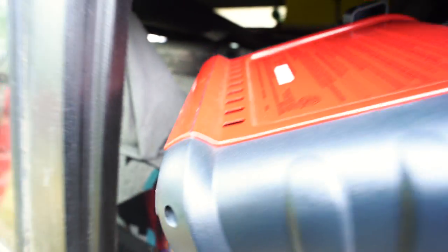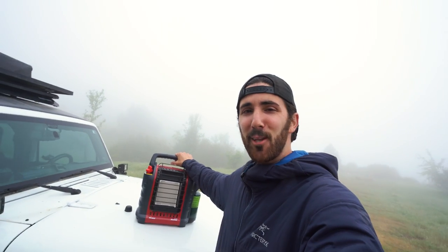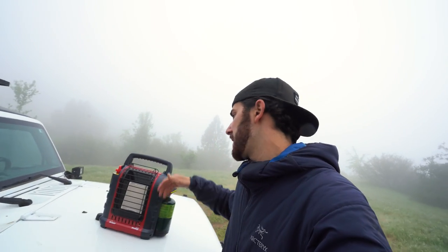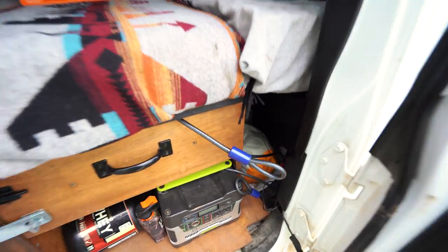Here, behind the window, you've got this Mr. Buddy heater. I'd say this right here is the single most valuable piece in my car. This is basically just a propane heater, and for sleeping up in the rooftop tent in any cold conditions, this thing is a must.